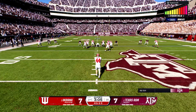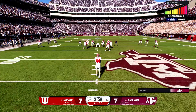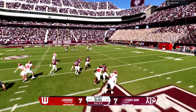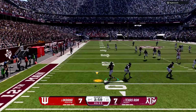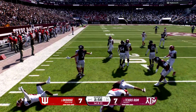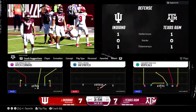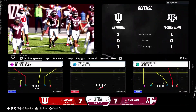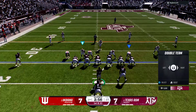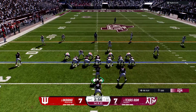And the Hoosiers decide to punt it away. He ought to be able to use this first punt to pin him deep. He'll field the punt and take it back. He'll get it to about the 25 before they put a stop to the return. They've got a little time here to put together a productive drive late in the half.